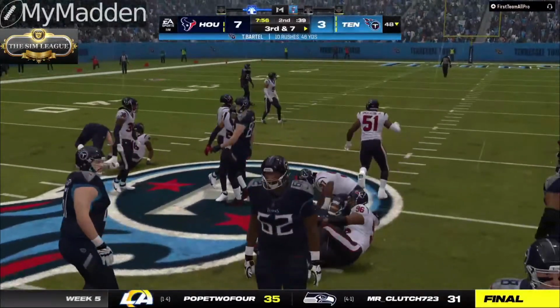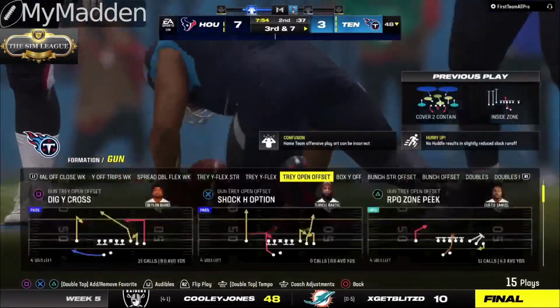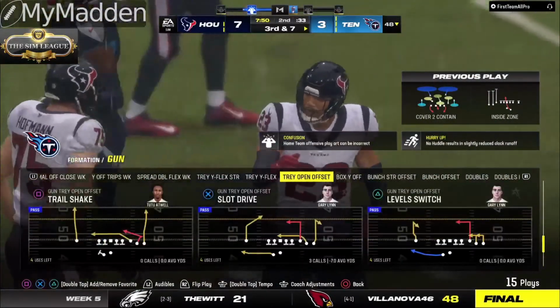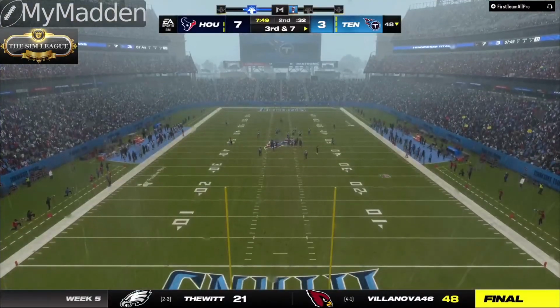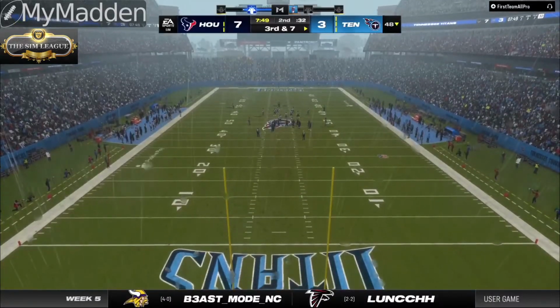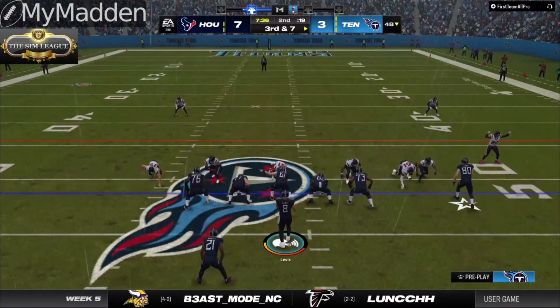Shot here on the ground. He'll be taken down at the 48 for a pickup of 2 yards. Typically, we think it's the strong safeties that are better tacklers, especially closer to the line of scrimmage amidst traffic. But in this case, how about the free safety coming up and making the big-time play?